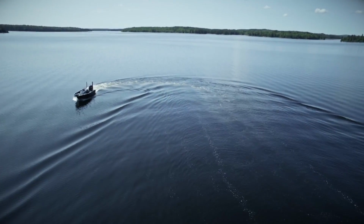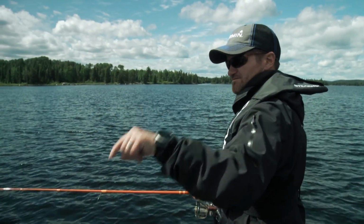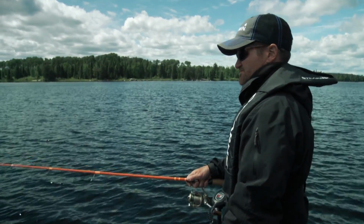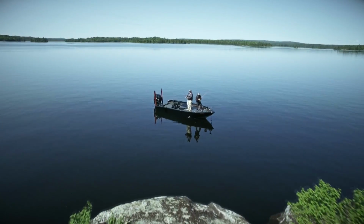You know, back in the day, you'd have laid marker buoys out. Boom, boom, boom. You know what I mean? But now, with your fish finder and the GPS drawing you a trail like that, it's a no-brainer.